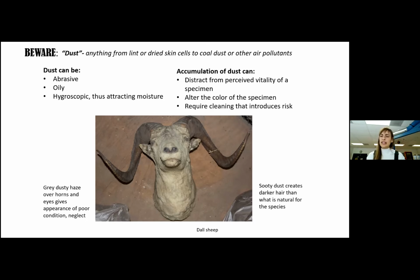And not only that, but the accumulation of dust can also detract from the perceived vitality of the specimen. What I mean by that is it makes it look bad. So you see in this image, there's that overall haze on this Dall sheep, and it gives the impression that it's in poor condition. It also makes it look like it's been neglected, so that reflects poorly on your institution.